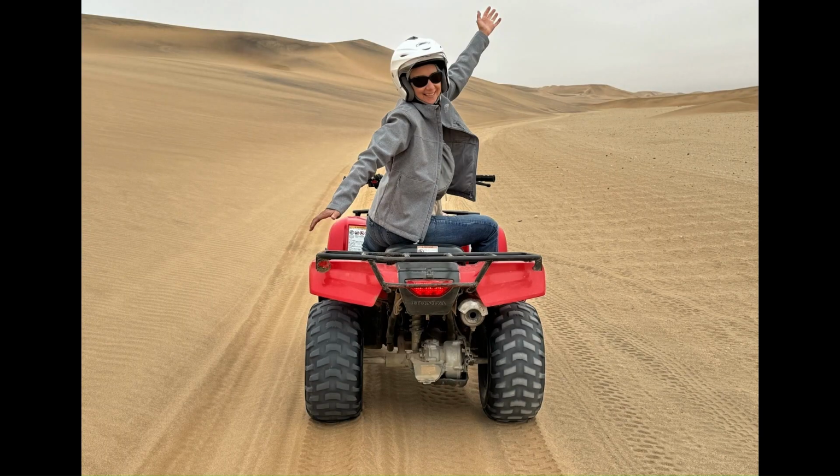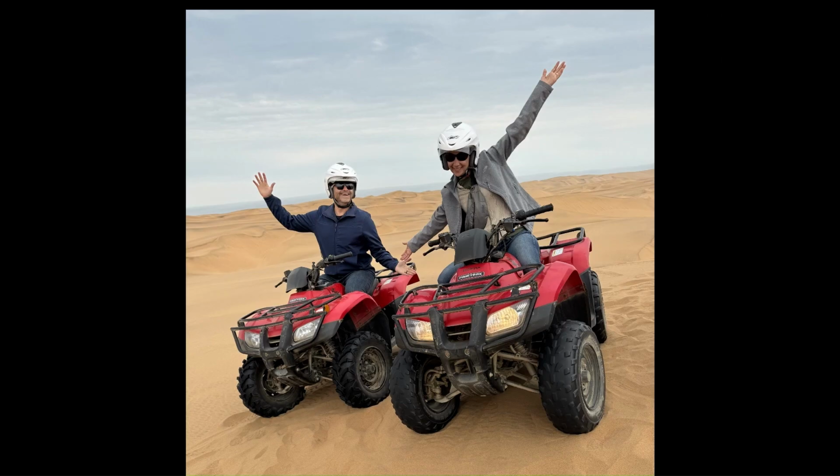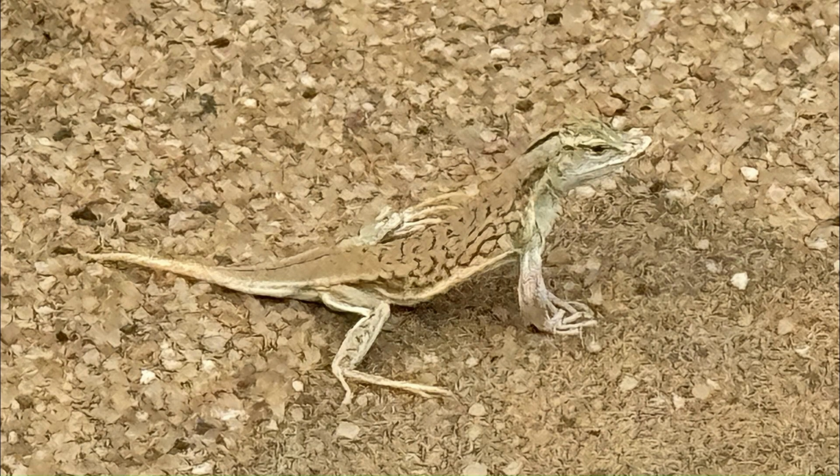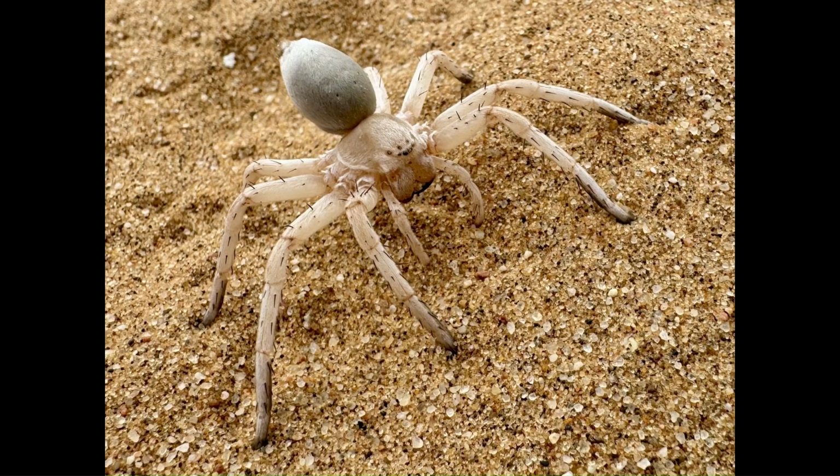Along your journey through the dunes, you could get to know some of the fascinating creatures that call this desert their home. We were lucky enough to be able to come across the following creatures: the Namib dune gecko, reticulated desert lizard, dancing white lady spider, and desert chameleon.